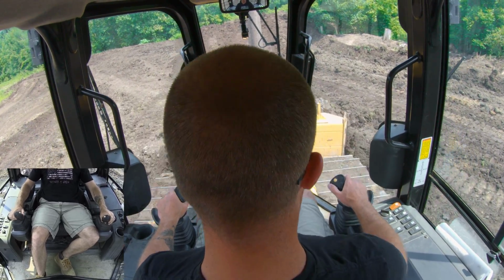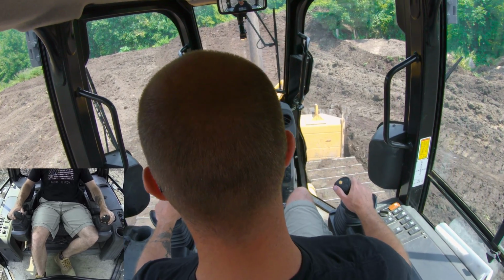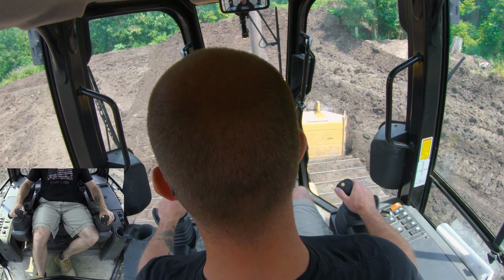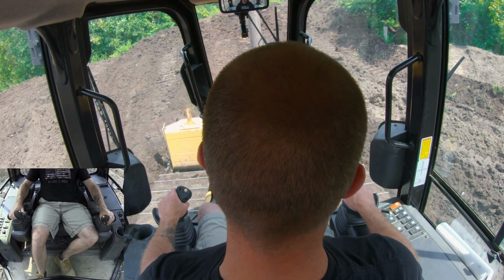Lots of mulch of various kinds. You can tell this is just where they dumped a bunch of stuff over the years and it's slowly been breaking down. Pretty decent soil that's going to come out of here once they screen it.